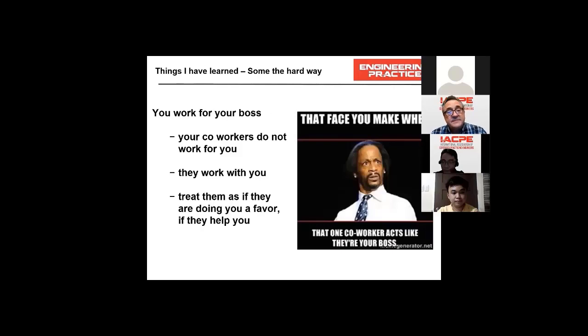Okay, next thing. You work for your boss. Your coworkers do not work for you. They work with you. Treat them as if they are doing you a favor if they help you. Next.